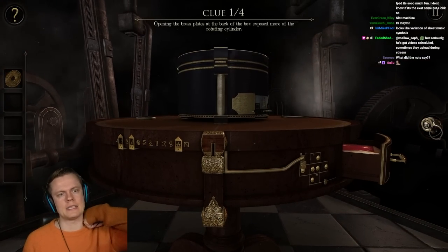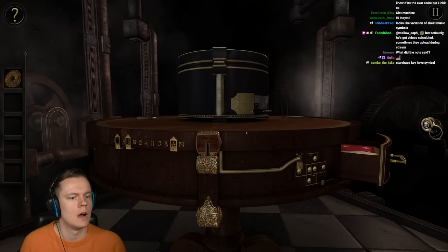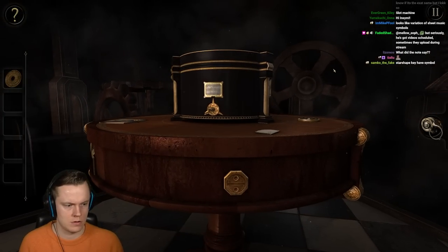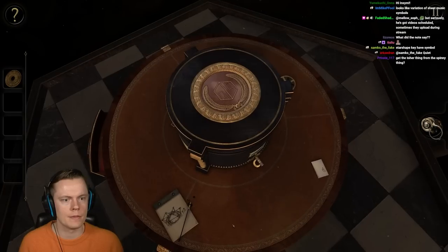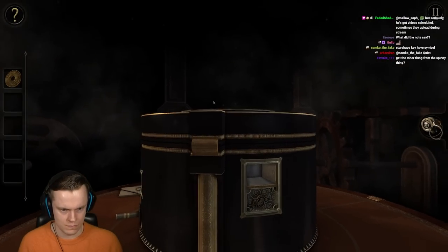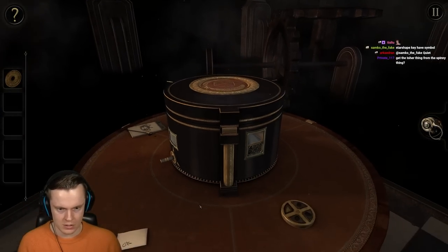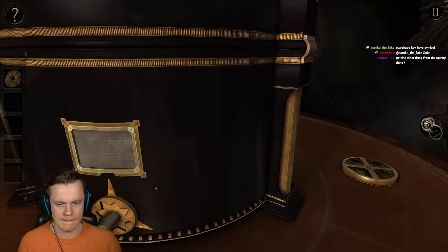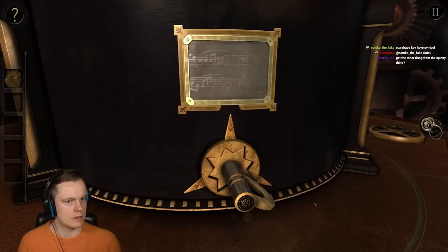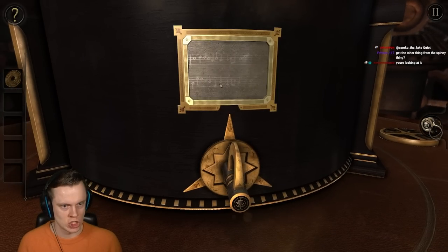Opening the brass plates at the back of the box exposed more of the rotating cylinder. Oh. What? What do you mean? What is this, by the way? What rotating cylinder? This thing? I don't think so. There's still something in there that I really want.